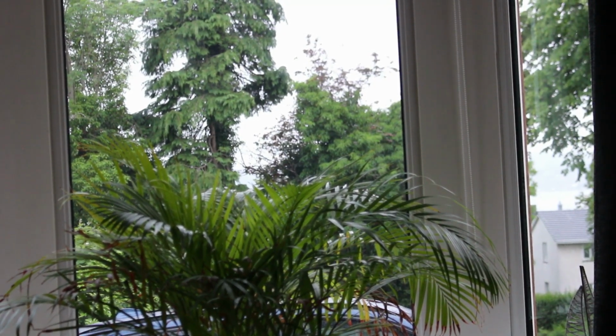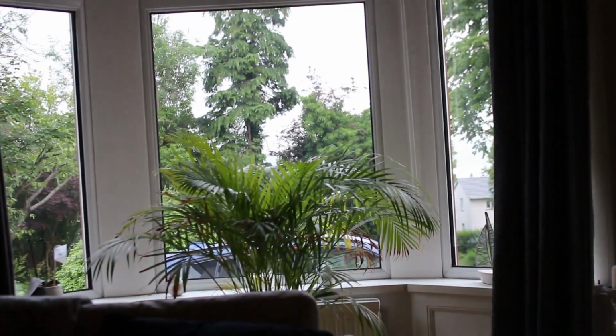It's been hot the past couple of days, but it's been all over the place. Rainy and grey, and right now I'm overlooking the Clyde and it's grey and miserable. So anyway, that's probably enough of my rambling on.